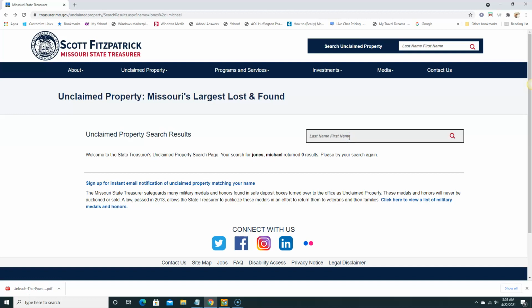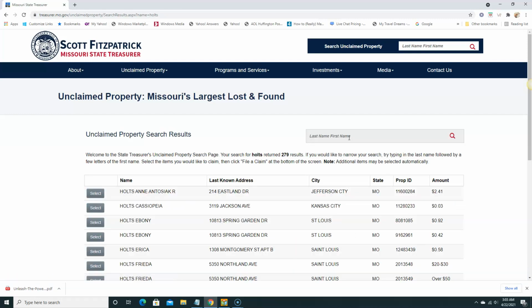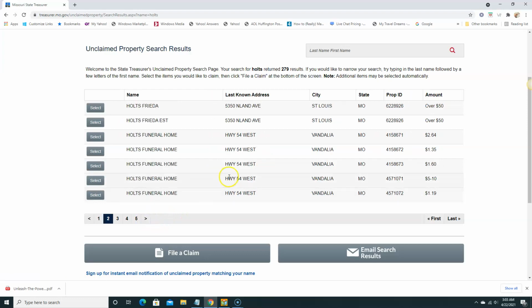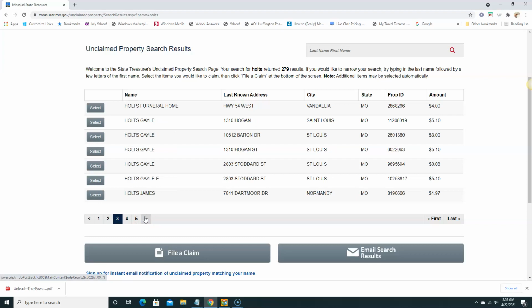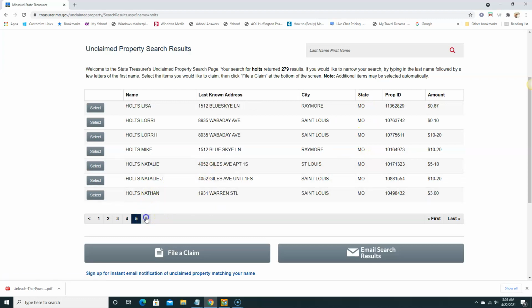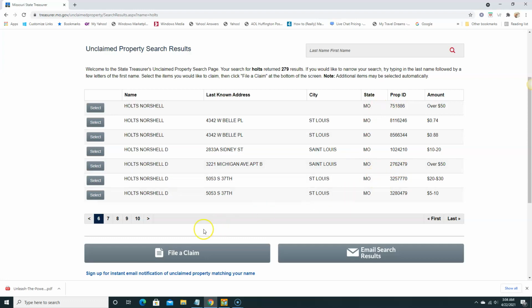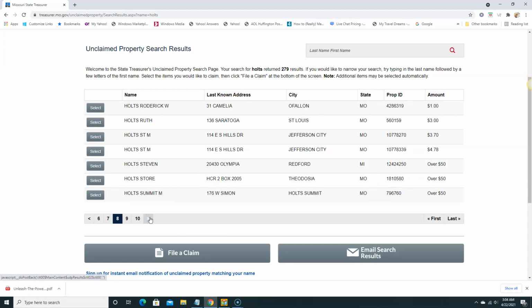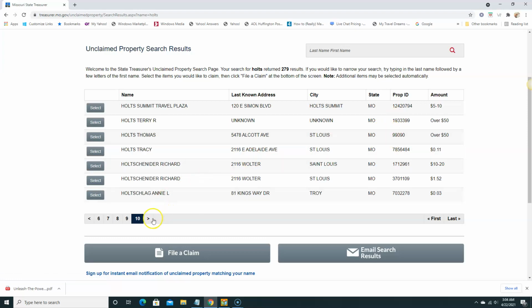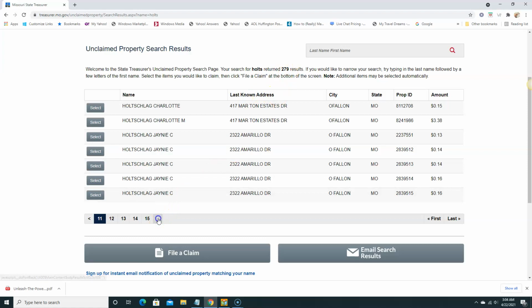Let's do one more search. What name can we put here? Let's put somebody else's name. Let's put Holtz. Let's try that. Let's see if we see anything here. Maybe we got some things. We got Percy here, and we got two. 150 here. We got some small numbers here. 279 results.